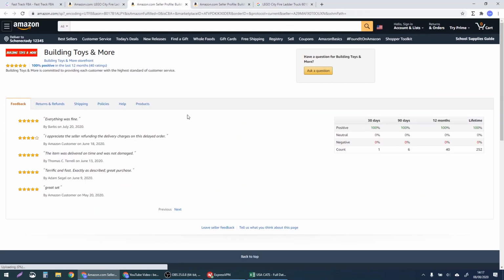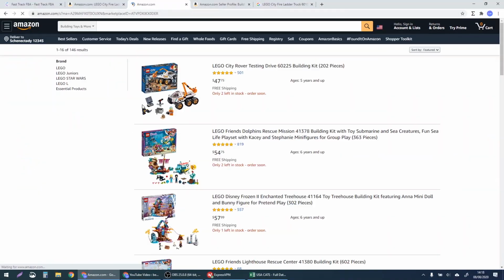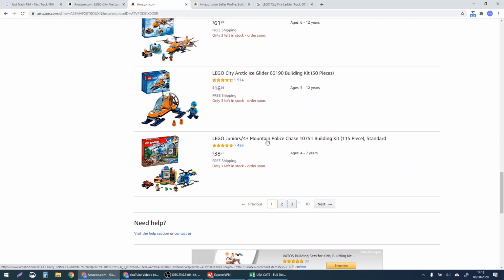Once I load up into their account, I can start going through their products and click on them to see what other products they're selling. Now, I might scroll through them all and spot quite a lot of products that I'm selling, because obviously they're going to be competitors. But let's have a quick look through now.